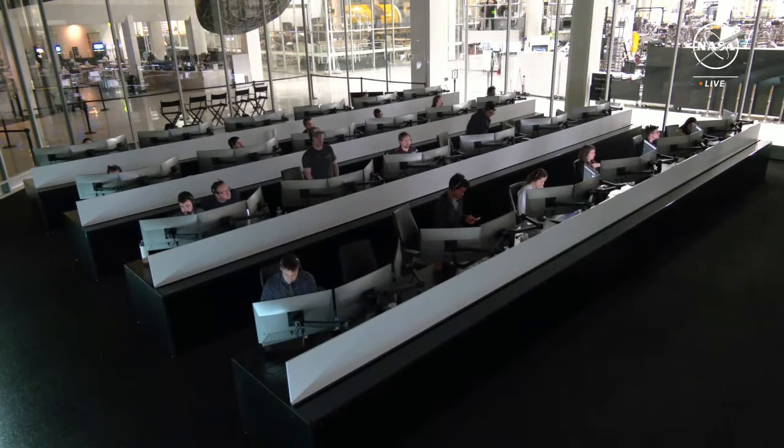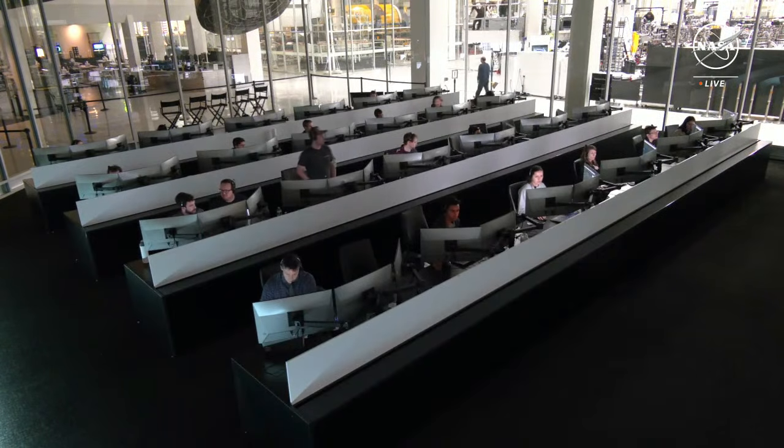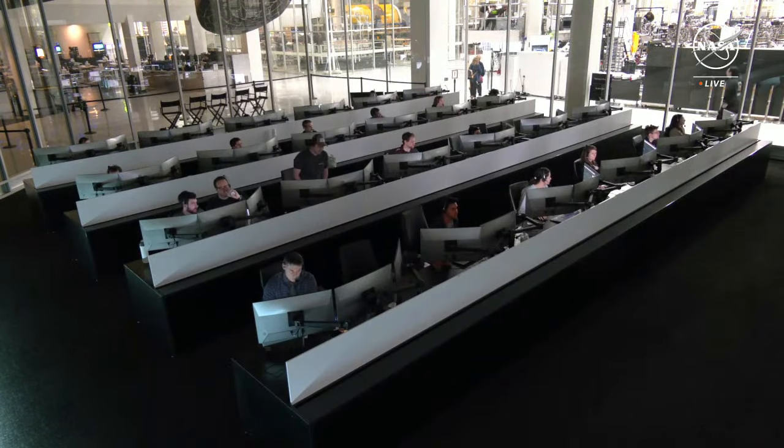Copies. Station Houston on a big loop. Perform steps 2 through the end in 1.602 Dragon port relocation monitoring. ISS crew is ready for Dragon undocking. We'll go 2 through the end of 1.602. Let's make way for CST. Undock sequence commanded.